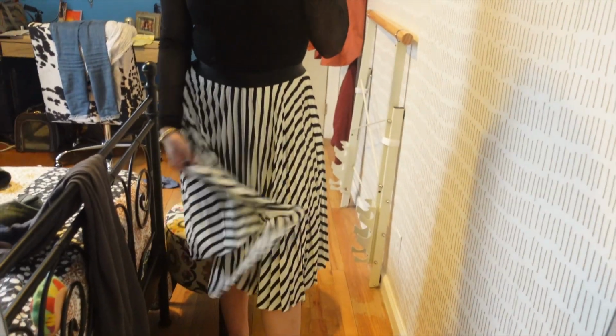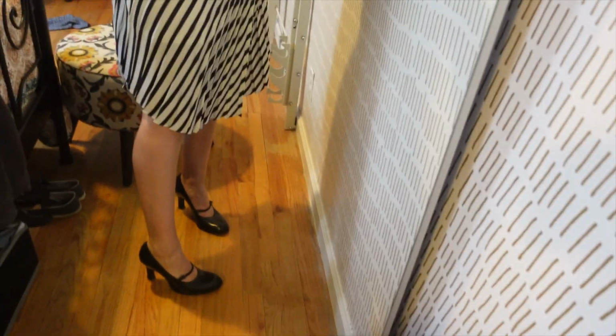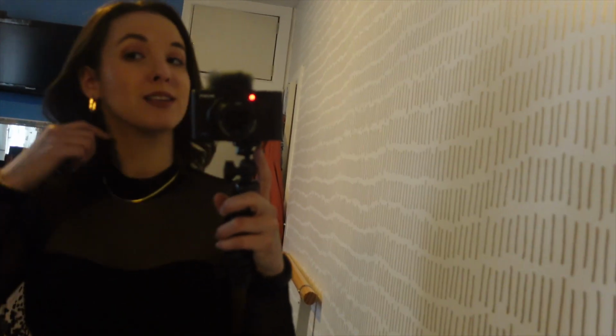Okay, I'm borrowing my roommate's mirror just so I can show you the outfit. So this is a little bodysuit, and I've got this cute black and white skirt, I think it's from Express. Then I put a little heel on. It doesn't have a platform on it, so I think I'll be able to walk. And I've got a cute little gold bracelet, some gold necklaces, and a matching gold earring. And this is our anniversary outfit.